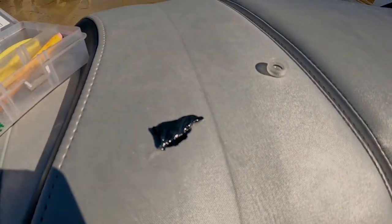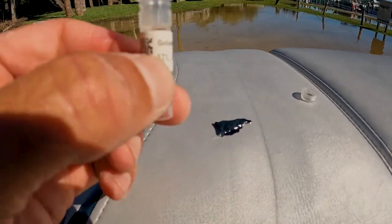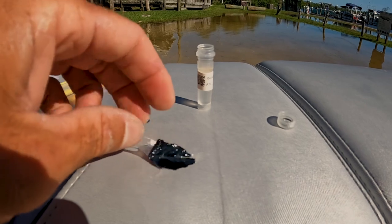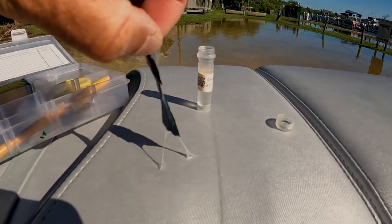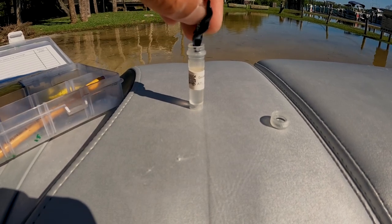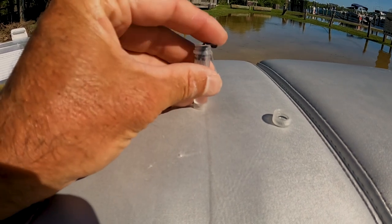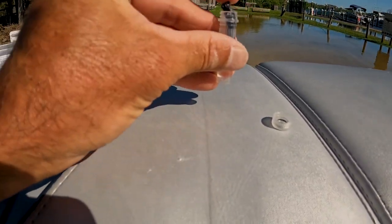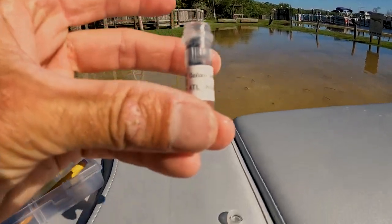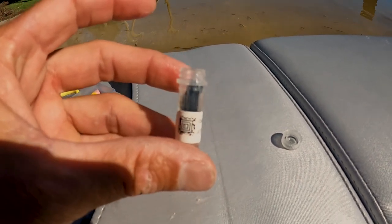And don't think we forgot about our little DNA sample for the Goliath grouper research. Let's see, we got our fin clipping right here. One hand, very, very carefully. Shake. There you go. It's in there. We're gonna put that cap on it and submit that to the scientists.